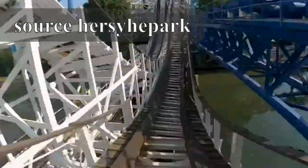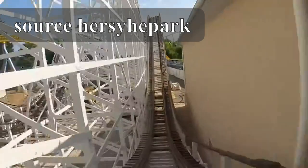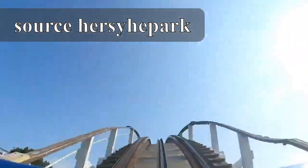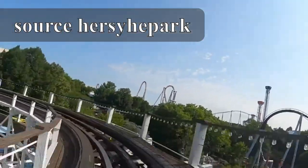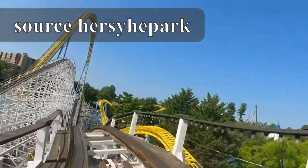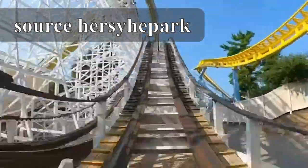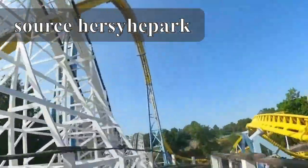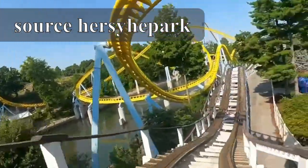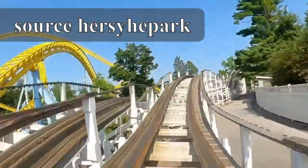It doesn't necessarily do anything crazy, especially for its time, like Super Duper Looper, the first modern day inverting coaster on the East Coast. But it's just overall a fun ride. It doesn't try to do something crazy. It's just trying to be a fun ride that everybody can enjoy. For my final score for COMET, I will be giving it a 6 out of 10.